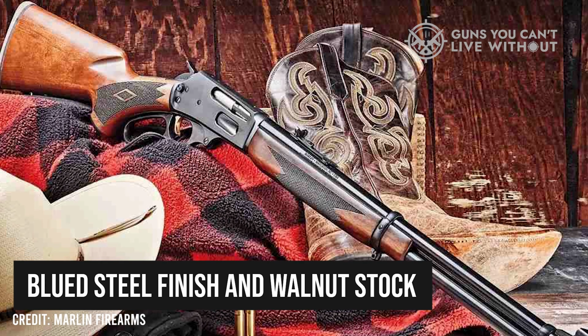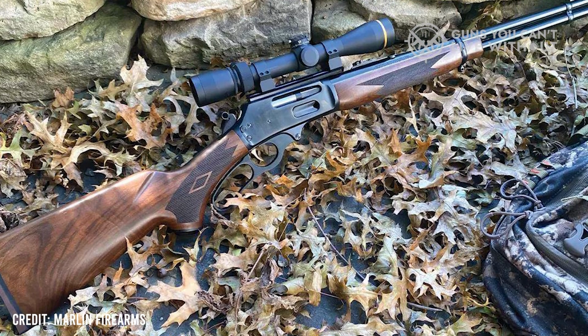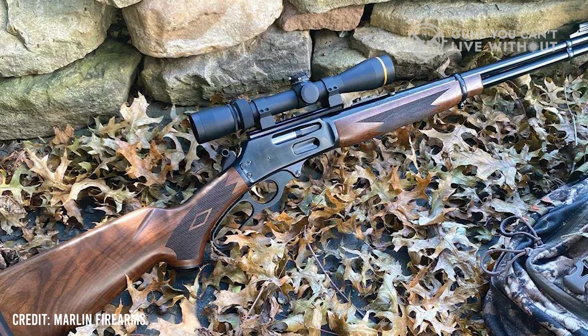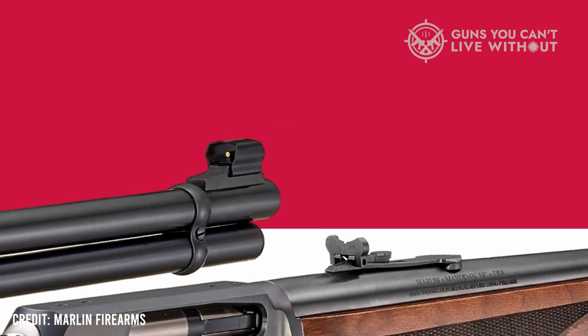This 7-pound beauty, featuring a blued steel finish and walnut stock, is more than capable of taking down most North American game. Its compact and agile design makes it perfect for hunting in tight spaces, while the lever-action mechanism allows for fast follow-up shots. With a 6+1 capacity, a half-cock notch, and a manual safety, it delivers both speed and reliability.